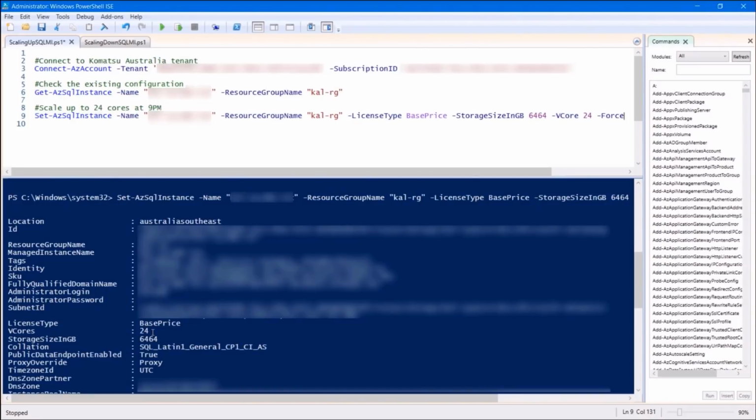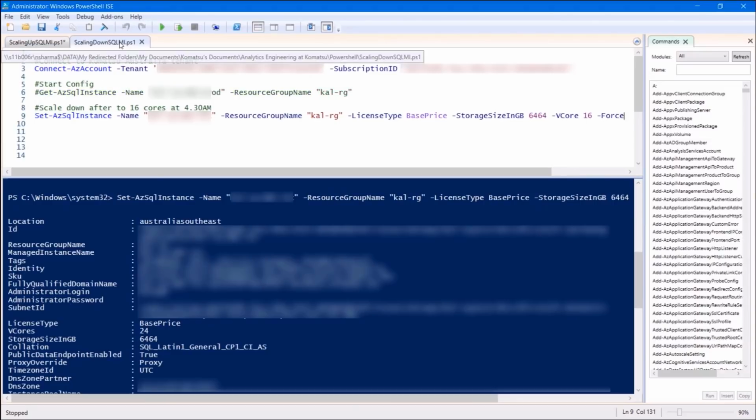In our case, we scale up to 24 cores at 9 p.m. each day so we don't interfere with business traffic. The data from our source systems is refreshed before the start of the workday, and we scale down in the morning at 4:30 a.m.